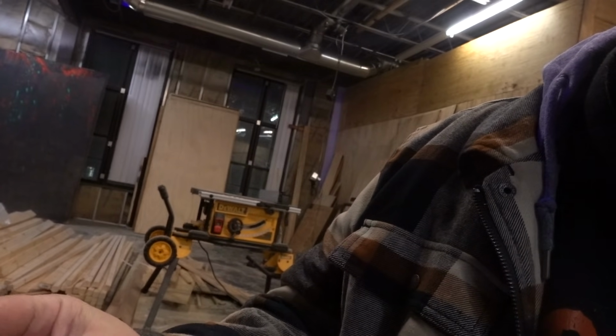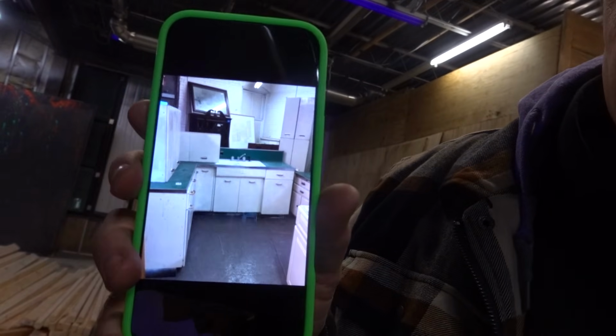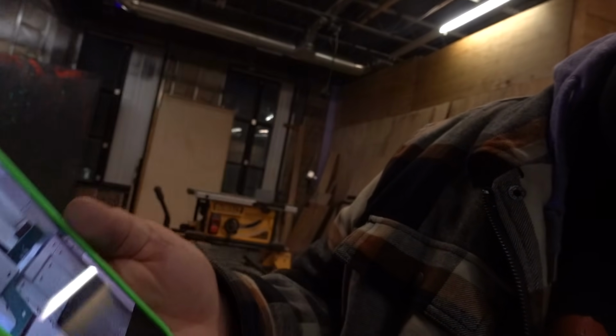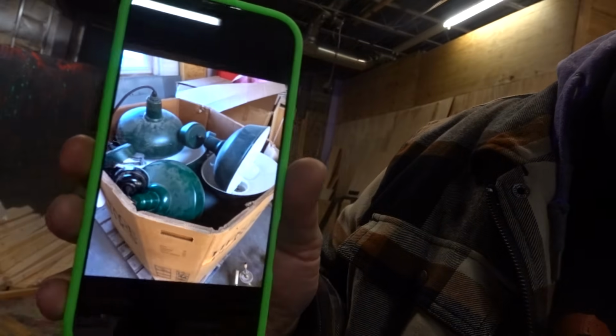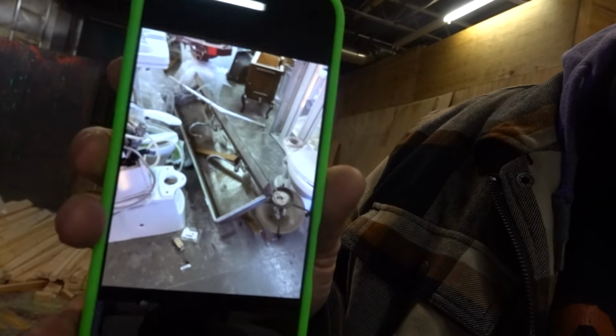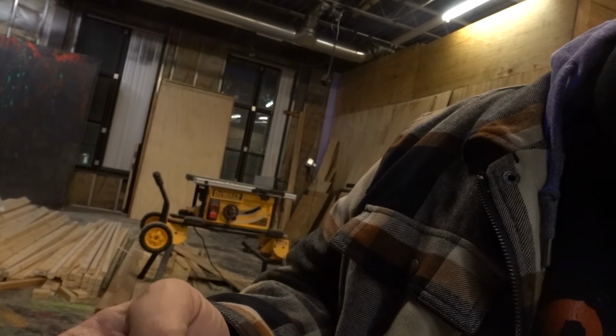Now, I wanted to do a conveyor, but before I do that, let me show you this. So I bought this kitchen set right here. It's made out of metal. I bought these lights. I bought this hood. I bought that sink. And by the way, that's just the tip of the iceberg of all the stuff that I bought. Okay, I bought a whole bunch of stuff.